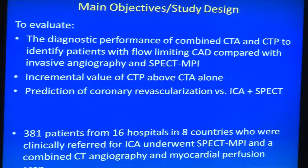We studied 381 patients from 16 hospitals in 8 countries who were clinically referred for catheterization and also underwent SPECT MPI and a combined CT angiography and myocardial perfusion scan. The same scan was first done at rest, then we waited 15 minutes, gave adenosine, and repeated the study to look at perfusion.